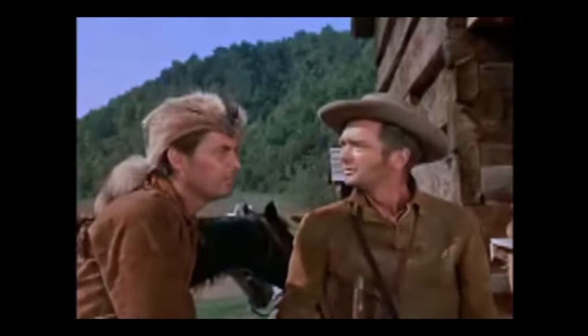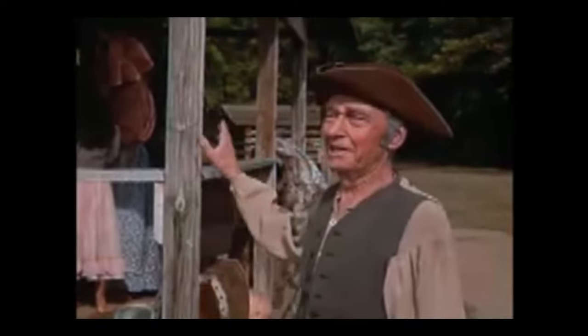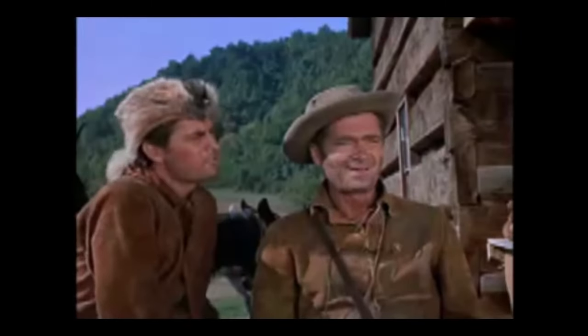Shooting match. The objection to a couple of strangers buying in? Save your money. You'll be shooting against Bigfoot Mason. Reckon we can risk a dollar?